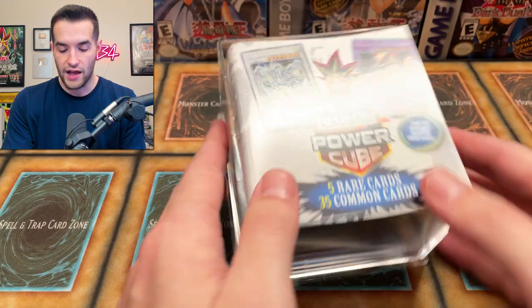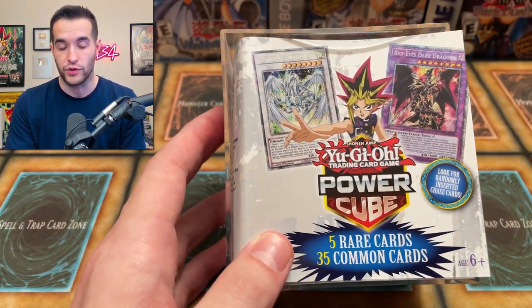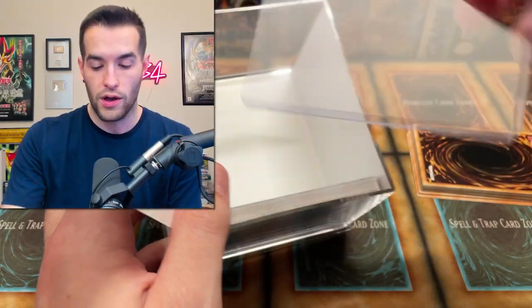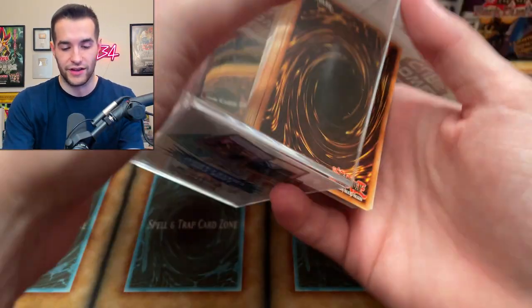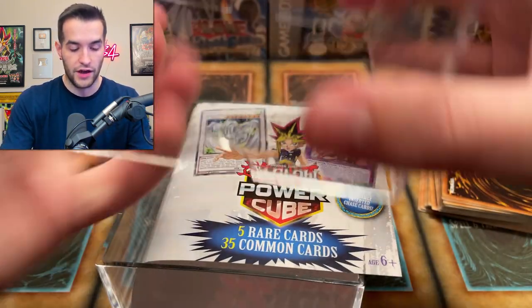Five rares and 35 commons. Apparently you can get a Stardust Starlight or a Red-Eyes Dark Dragoon Starlight. I'm guessing that you won't get that though. Let's just keep that in mind. But oh, we got a top loader, the most valuable thing we're probably going to get in this entire thing, but we'll see. There's not even a lot of cards in here. Look, there's only 40 cards. I mean, they tell you 35 and 5 right off the bat, but 40 cards.